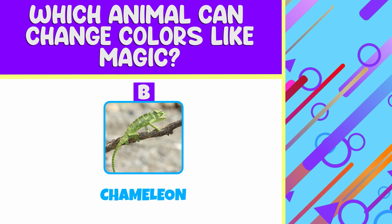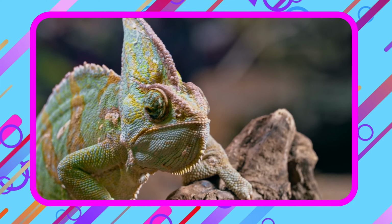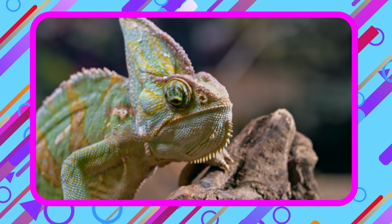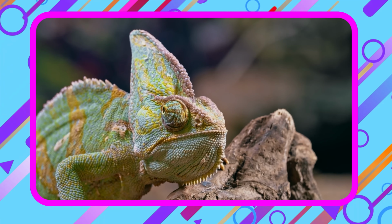It is option B, chameleon. Chameleon can change colors like magic. Chameleons have the ability to change colors to hide. They also have long tongues to catch insects.